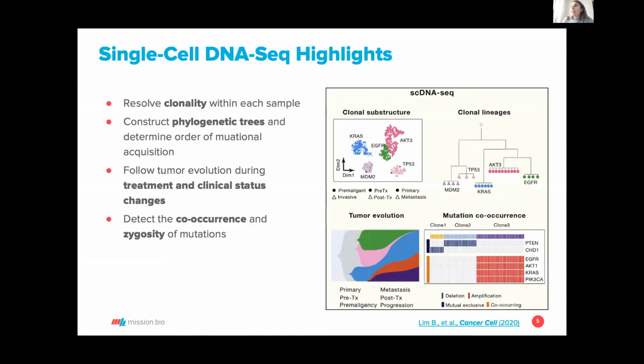So how is single cell DNA used in the context of cancer research? This is a very nice review from Dr. Nick Navin at MD Anderson. They go through different single cell techniques: RNA-seq, ATAC-seq, and also DNA-seq with the Tapestry platform. This is what they use single cell DNA-seq for. As you have very good resolution at the single cell level, you can determine the exact clonal substructure of your samples.